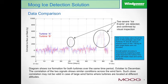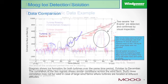If we look more closely at that data, if you look at about 40 days, look carefully and you will notice that turbine A had ice for about half the time that turbine B did. Now this would imply that the operator was able to start turbine A about 2 days earlier than turbine B. This of course would give a better return on revenue for that particular turbine.